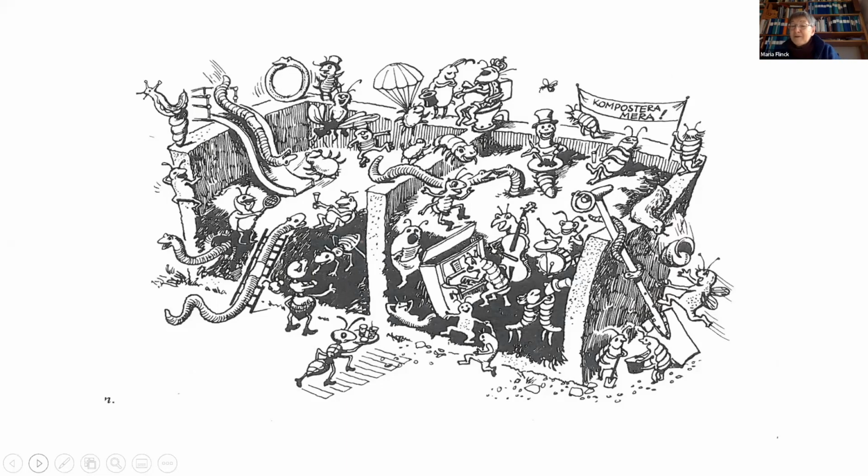This is a very short summary of the article, and it will be published together with an article by Katarina Sjöberg, who is the next speaker, by the University of Gothenburg, together in a little book about composting, and it will come out early 2023, I think, in Swedish. But if there is a great demand for a translation, maybe it can be fixed.